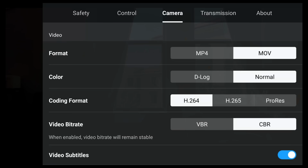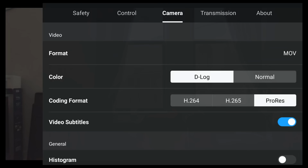It's not make or break because you could film with H.265, but when you're working on a professional set, you don't want to turn that over. You want to be able to send them ProRes files.